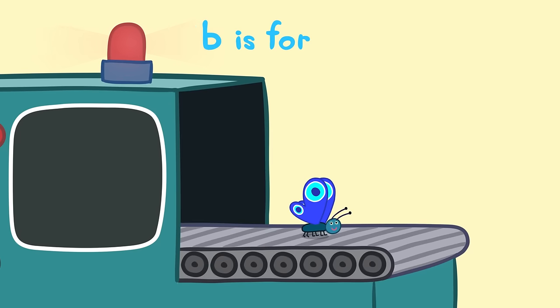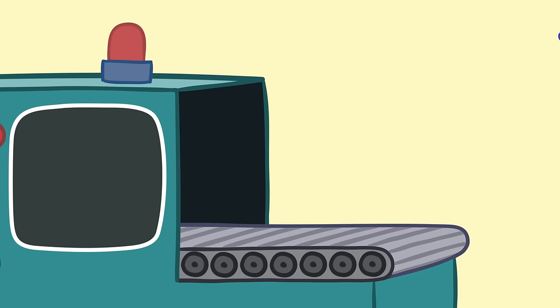B is for... Wonderful! B is for butterfly. Do you know what colour it is? That's right! This butterfly is blue. Blue also starts with a B.